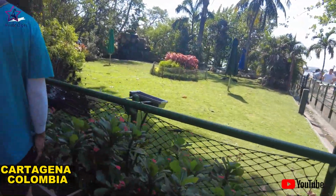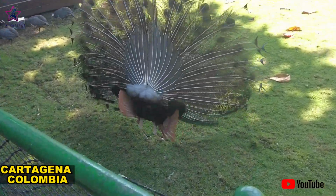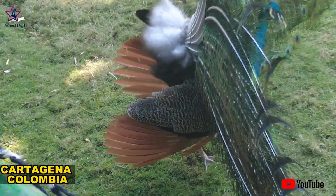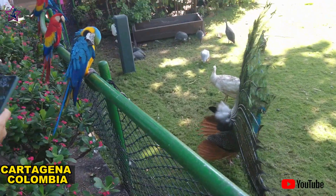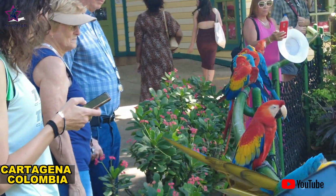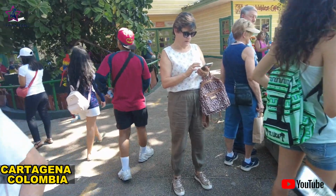So we walk around, we check out some parrots, we met a few people, and here we found the peacock. Peacock is what you call tausi. These are very rare birds that you can see on earth. They're very beautiful, just a beautiful bird on its own. I saw this for the first time, and it was amazing. Everyone is taking pictures, and then we proceeded further inside.